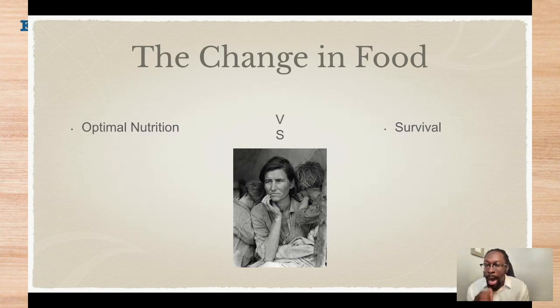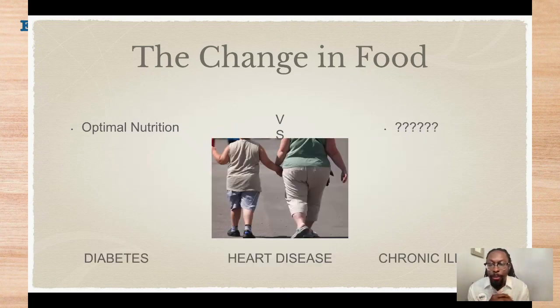We were facing optimal nutrition versus survival. It wasn't about giving people the best foods, it was giving them food to survive. Understand the difference, right? Optimal nutrition versus survival. You're going to choose survival every day, if you have to choose one or the other. The problem is today we deal with different problems, right? We're not dealing with survival or mass starvation on a worldwide scale. We are dealing with diabetes, heart disease, and chronic illness.